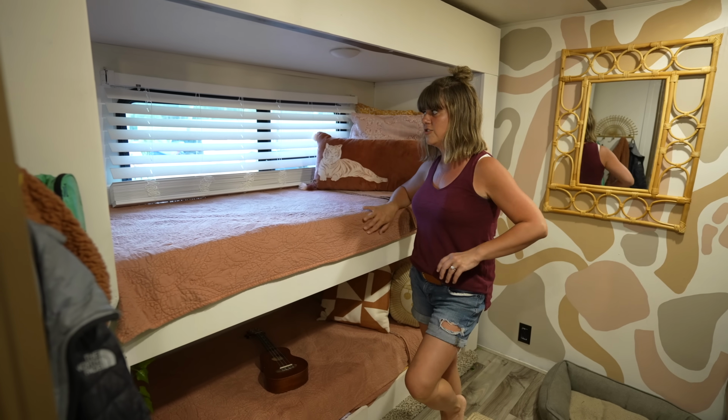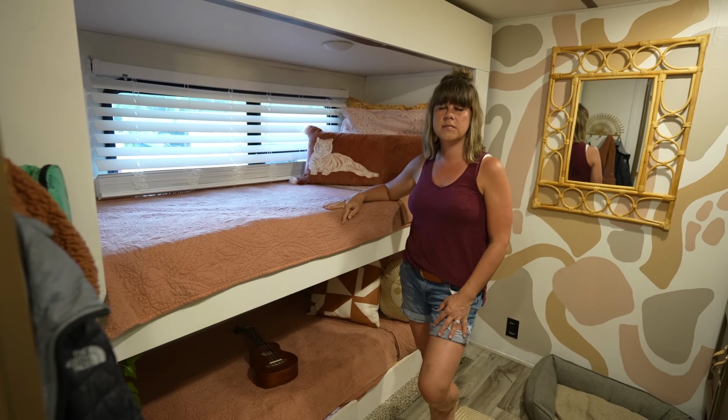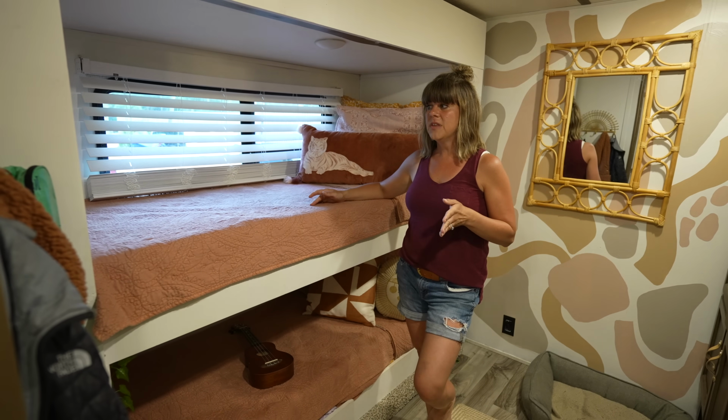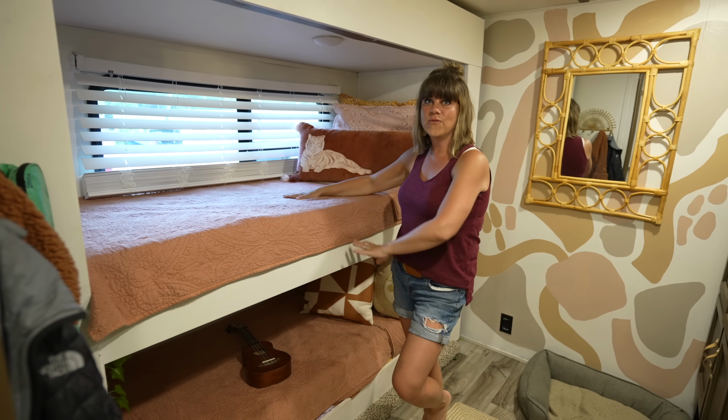And then, just in case people are curious, we ordered 5 or 6 inch memory foam mattresses off of Amazon. I think we ordered a full size. And you can cut it in half, and it's the perfect size for these bunks.